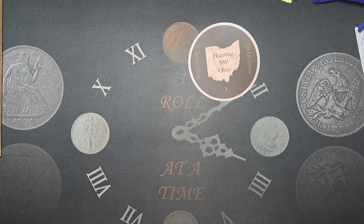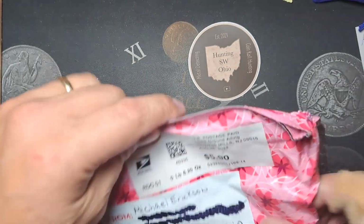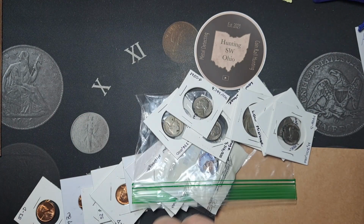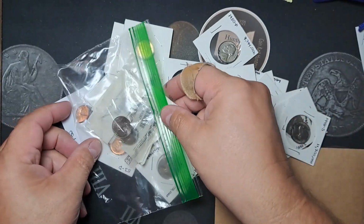And we got three more packages to go here. As I dropped one, I got to pick it back up. So next up, we have a package here from Michael Erickson. So let's see what Michael Erickson sent us. Ooh, look at all them goodies. Look at all that stuff.